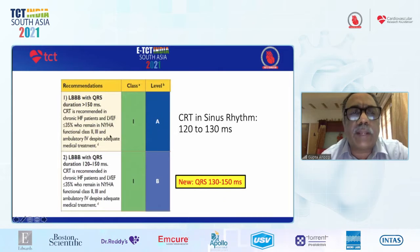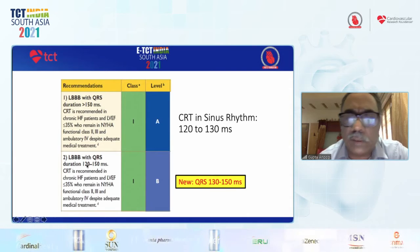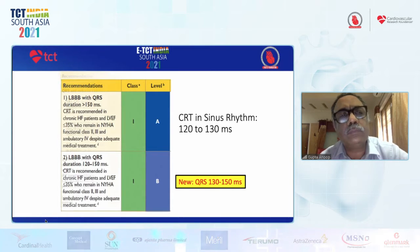So that is class 2 and class 2B indication. So what exactly right now? Class 1A, no question: left bundle more than 150. And class 1B between 130 and 150, and the female gender does better in this class than the male gender.